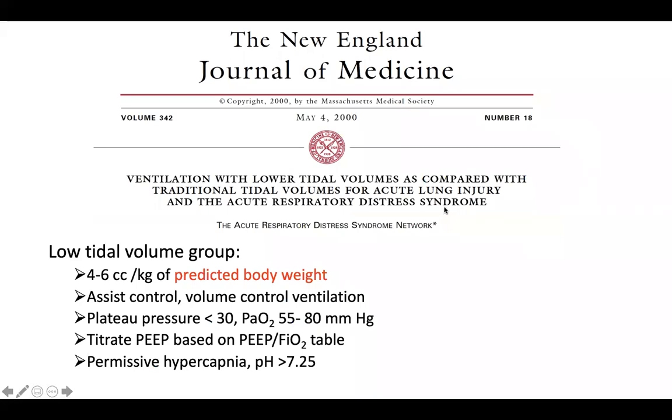So the most quoted study of low tidal volume ventilation, which we all know about, is a New England Journal study from 2000, which divided patients into traditional tidal volume and low tidal volume groups. In the ARMA study, the traditional tidal volume group received 12 cc per kilo, which is quite unheard of at this point. And we have the low tidal volume group, which started off at 6 cc per kilo, and they could go down to 4 cc to accommodate a maximum plateau pressure of 30.